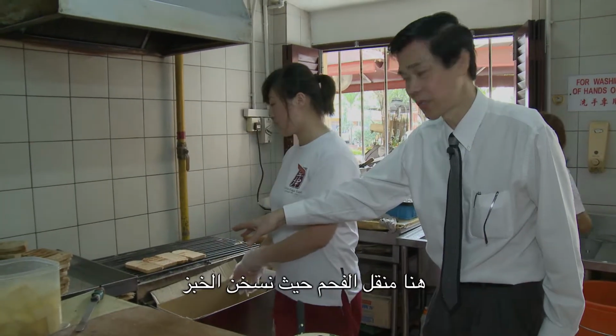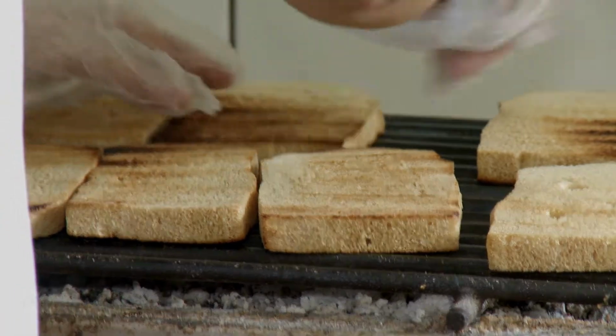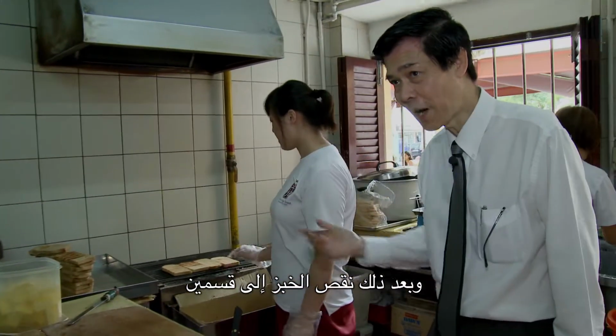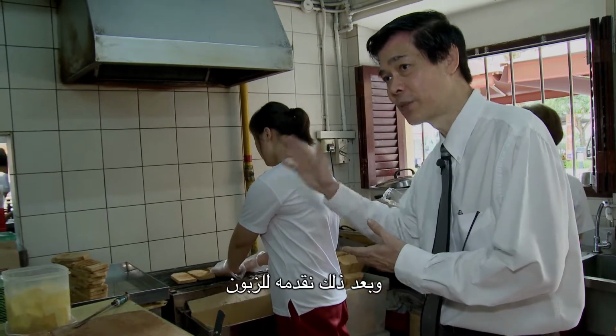This is charcoal, using charcoal in the heat element. So they toast the bread. After that, he will cut it in half, and then he will spread the butter as well as the jam. And then from there, you will serve to the customers.